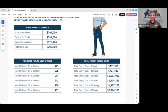So this entire system cost was $704,000. The federal tax credit, which is 40% of the system, is $281,000. Another awesome incentive is now that this is capitalized equipment, you're going to be able to depreciate that equipment and gain anywhere between 15 and again, 18% of the cost of the equipment back in a tax incentive, which equates to about another $126,000.